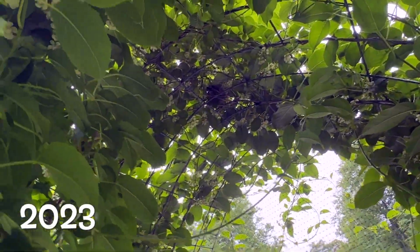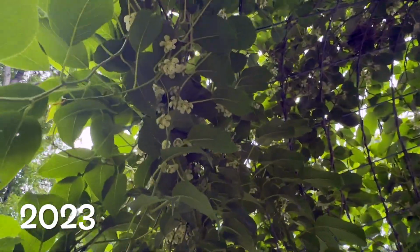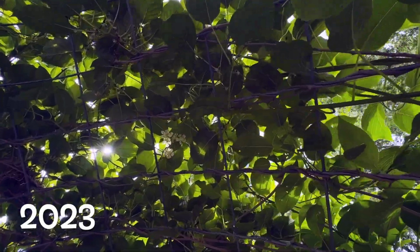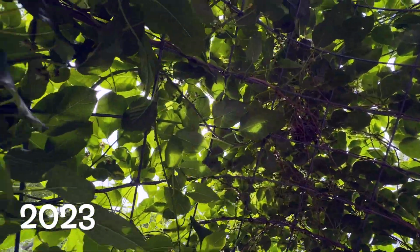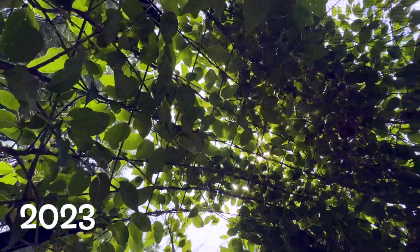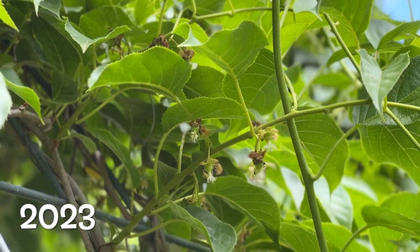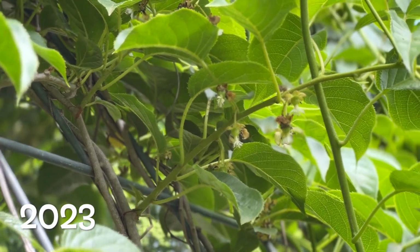And now this is how they look today. The petals are starting to fall off of all the flowers. I ordered more netting. The entire cattle panel trellis I'm going to be putting a net on to hopefully prevent birds from taking all of our precious kiwi berries this year, so I can share with you what that's like and I can hopefully taste it.